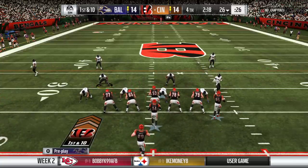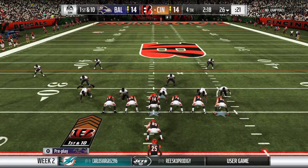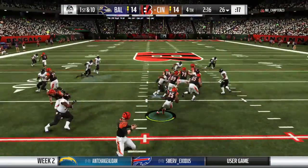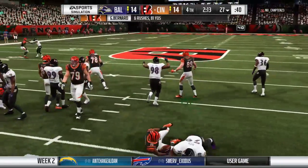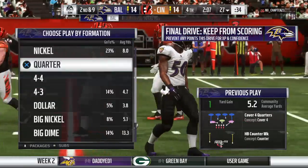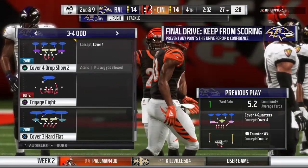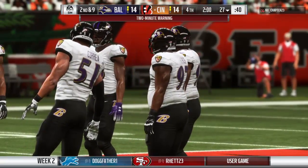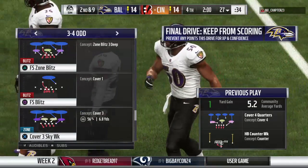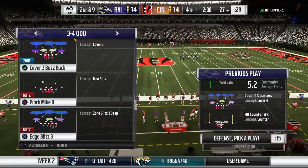So here's Dalton and the Bengals now. 1st and 10 at their own 26. They'll begin here with Bernard. And he'll fight forward to about the 27-yard line. Just a yard on the pickup there, and it'll bring up a 2nd and 9. Time for a break. We'll come back and see how it all shakes out after this.